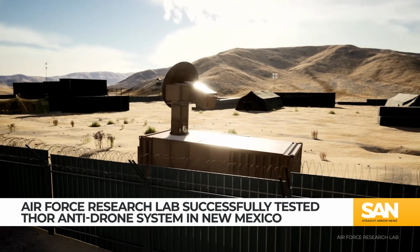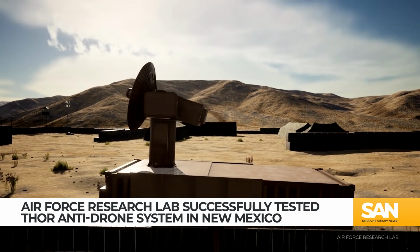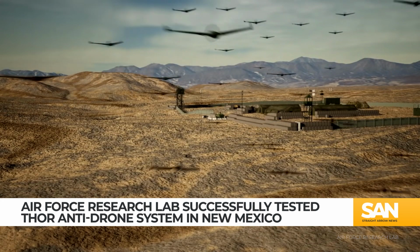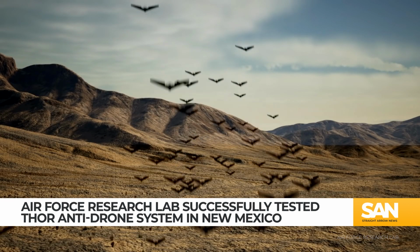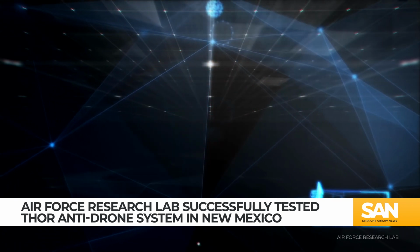The AFRL successfully demonstrated the technology in early April at Kirtland Air Force Base in New Mexico. The exercise involved simulating a drone swarm attack where multiple craft are sent in the offensive. The AFRL says THOR dropped the drones from the sky using its non-kinetic, speed-of-light, high-power microwave pulses.